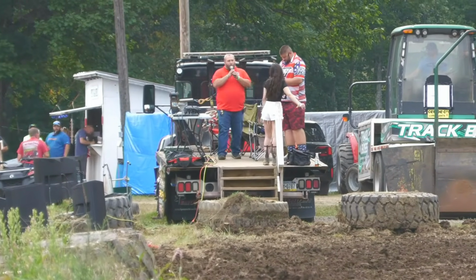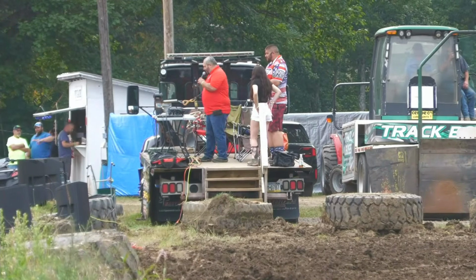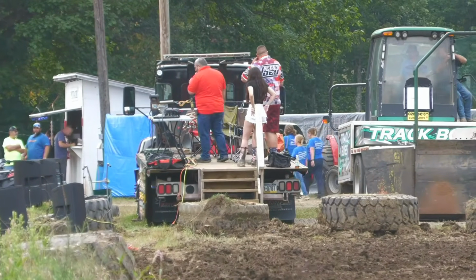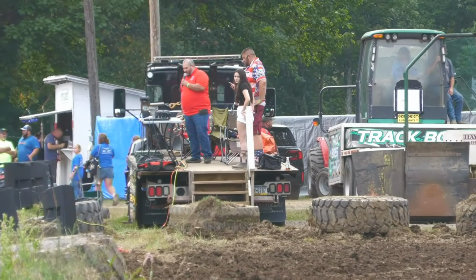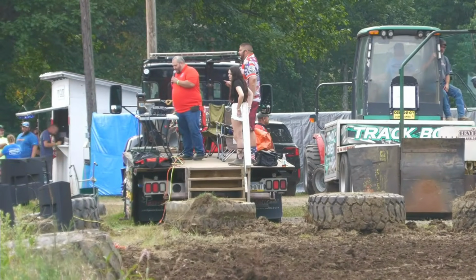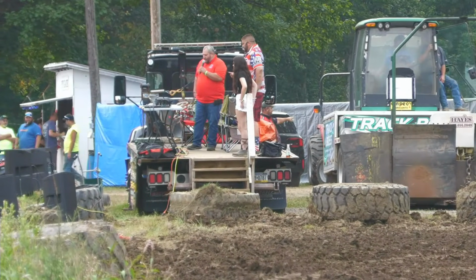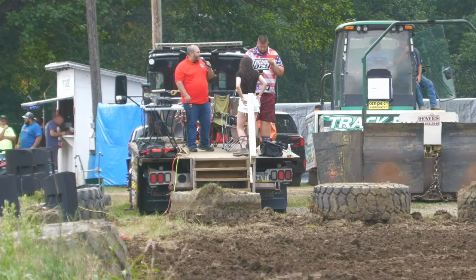We're just about ready to get rolling with truck and tractor pulling action. 5 classes tonight, actually 6 classes tonight to go down the track. We're going to start things off with the light Tough Farm, followed by the small block modified street diesel pickup trucks, showroom gas, open street diesel pickups, and round out the evening with the heavy Tough Farm tractors.